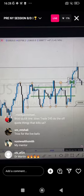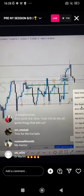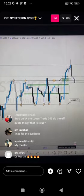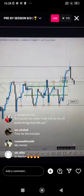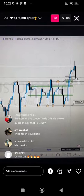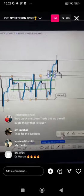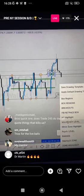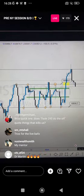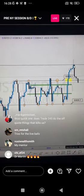I'm just going to use a different color for this. I'm going to use box region. Nah, box region is still the same color. Let me just use a different one. I want you guys to understand the concept that I'm trying to explain to you right now, so you can understand exactly how my mind works. So we've got this level that has been broken over there. Market went back to that high.